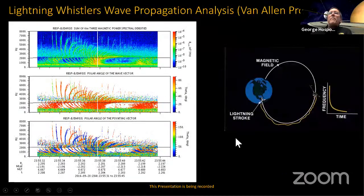On the top panel is the spectrogram from the search coils on Van Allen Probes. The next panel is the wave normal angle. The bottom panel shows the pointing vector, basically jumping between 0 and 180, which is the direction along the magnetic field line. So basically, the lightning is first detected by Van Allen Probes, and then it's bounced back from the other hemisphere, and just keeps coming back and forth over the spacecraft, being more and more dispersed as it propagates. And from the shape of these waves, you can actually determine the density along the path the whistler propagated along.